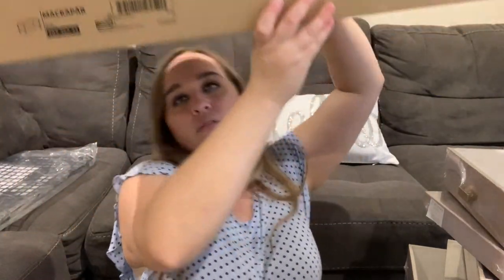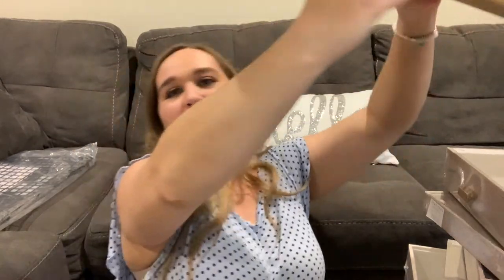Is that upside down? No, it's not. So there you go. That's what it is right there. I'll link it down below for you guys so you can see. But $17.99 for a shoe rack. I'm excited about that. That's a good price. So yeah, we got that.